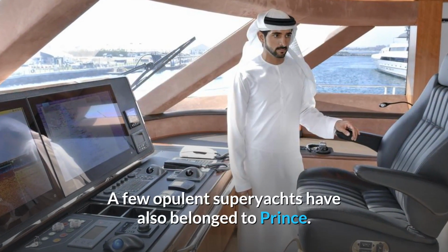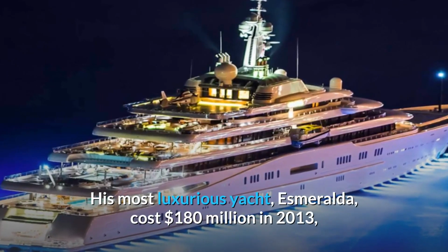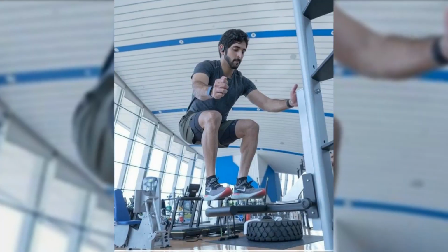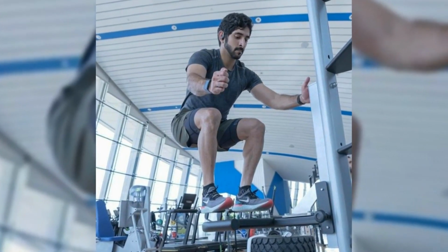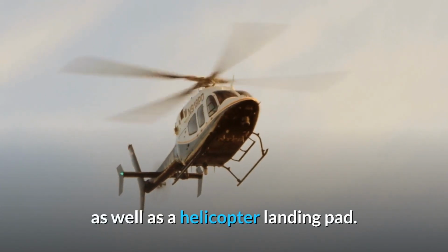A few opulent superyachts have also belonged to the prince. His most luxurious yacht, Esmeralda, cost $180 million in 2013, and it has all he might possibly need on the water, including a gym built by Usain Bolt, a personal spa, as well as a helicopter landing pad.